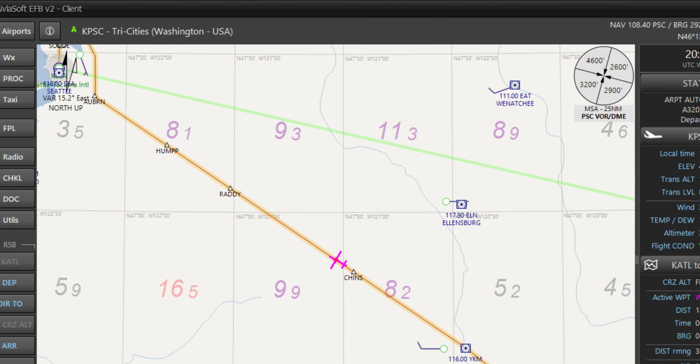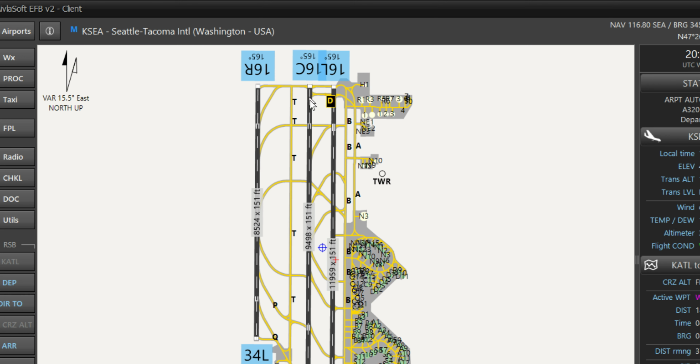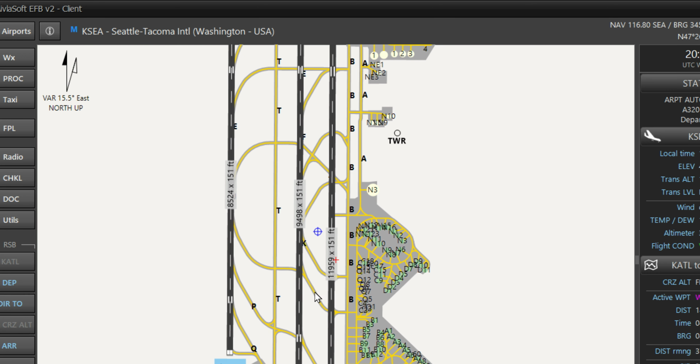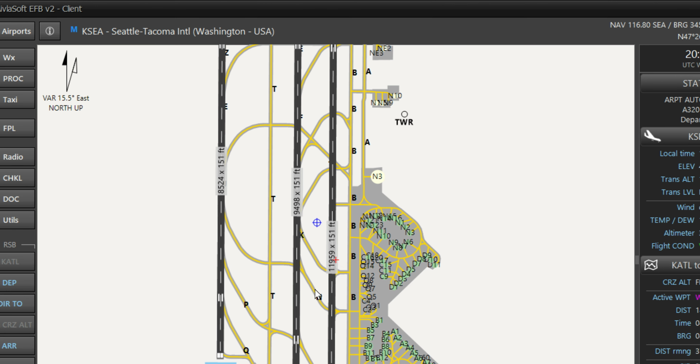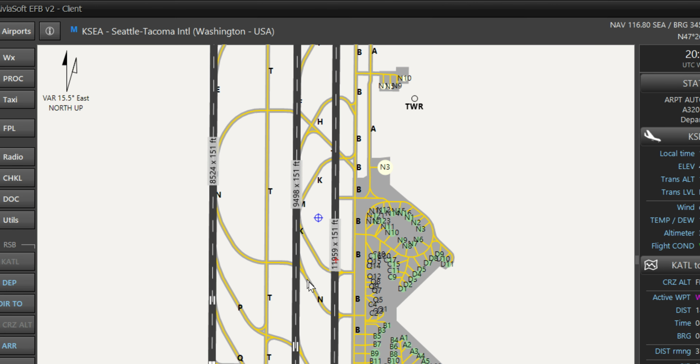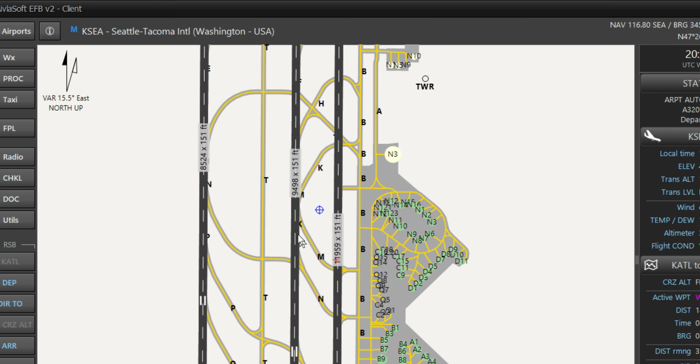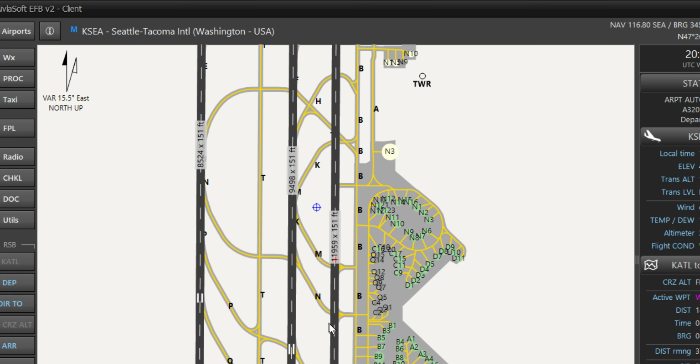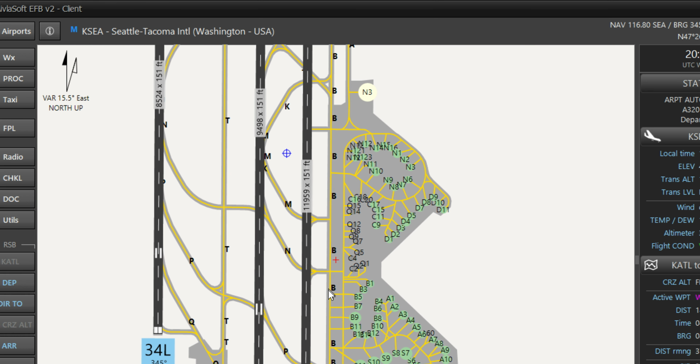Pull up EFB here. So again, hopefully it gives us 16 center. We've got plenty of runway to work in, so we'll go auto brake low and probably vacate at Kilo or November, depending on if we have traffic landing behind us or not. We can take our time. Ideally November, and then we'll just taxi via Bravo into the ramp and parking B7 right there.